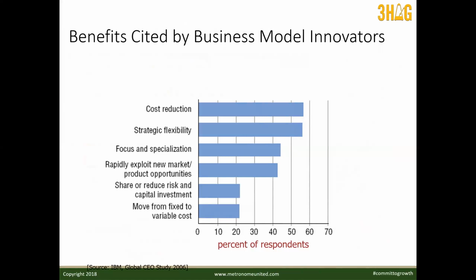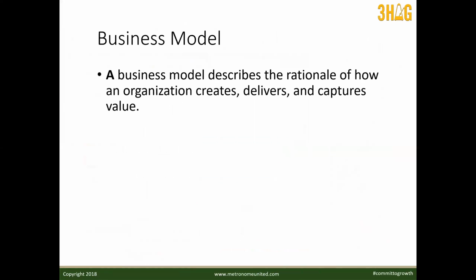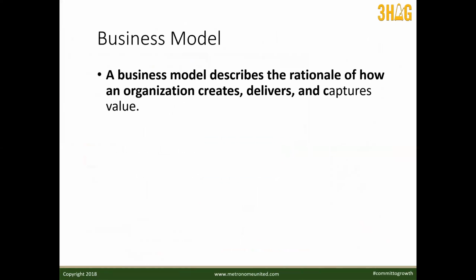Is it creating value, or is it hurting us, like I just showed in some of those others? So when we think about business model, it's really about describing the rationale of how an organization creates, delivers, and captures value. I don't know if enough people think about that definition.